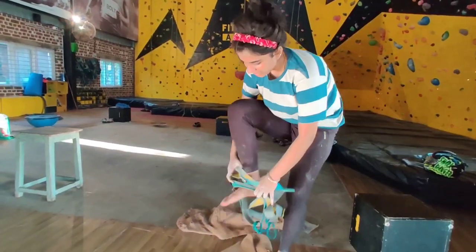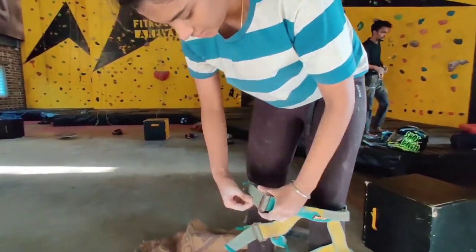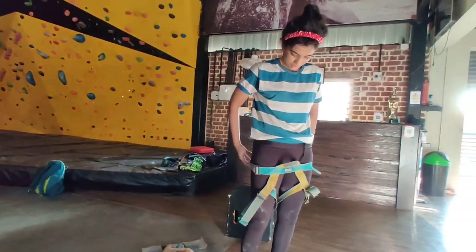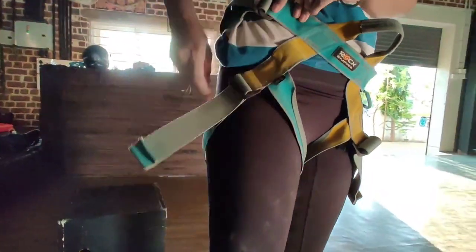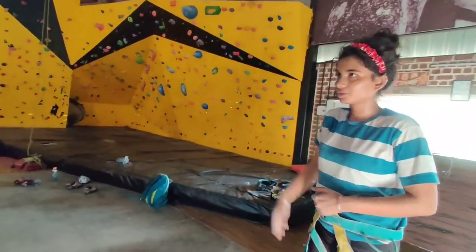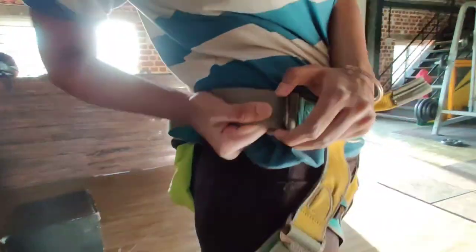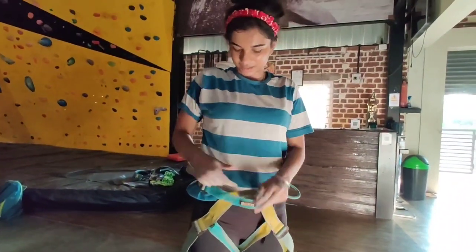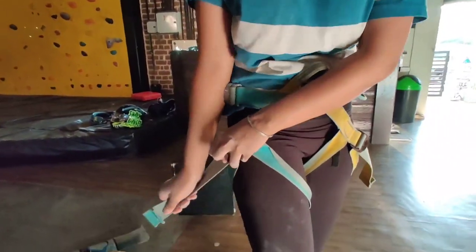I have to take my right leg through this, and then the left leg through this, and we have buckles where we can adjust. Taking it up. It's very important to wear your harness properly, because when you're climbing at this height, if you fall down, it could be fatal. Now since I've loosened the buckle, I have to tighten it. I have to tighten it more. This is still loose. There should not be a gap like this. And this buckle also should be tightened.